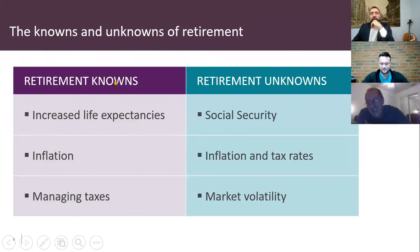So those are retirement knowns. People are aware of this. They're worried about this. There's problems. And then there's retirement unknowns of Social Security. What's that going to look like at retirement? Inflation and tax rates. There's a lot of talk about increasing the tax rate. And is inflation going to change? And the other unknown of the market volatility. We don't know what's going to happen in the marketplace. So this sets the stage for an advisor to have those conversations about all those things. And what you're doing is you're setting up the problem already.